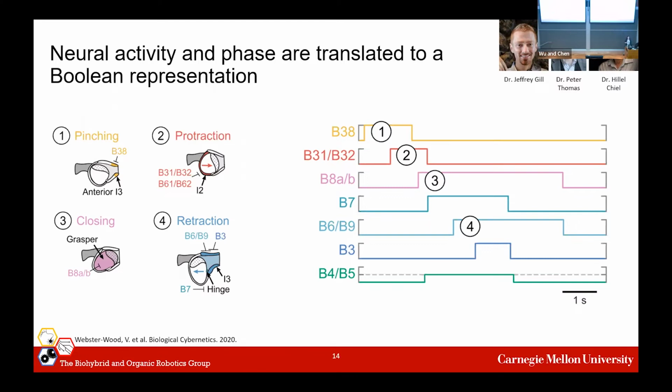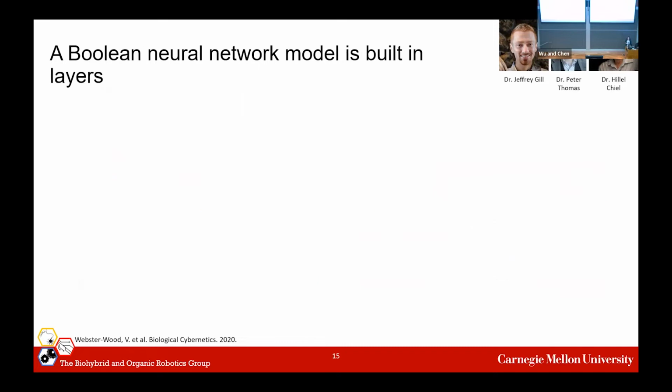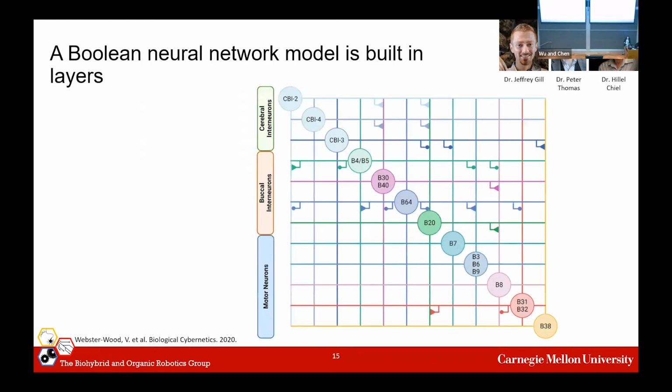So it's not quite Boolean, but based on our team's own prior work and the existing literature, we are able to build a model of the neural network in layers. First, we've got this motor neuron layer that actually innervates the individual muscles in the structure. The activity of that is coordinated by a layer of interneurons. And above that, you've got the descending commands from the cerebral ganglia interneurons that tell it what the environment is like around it.